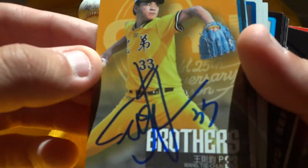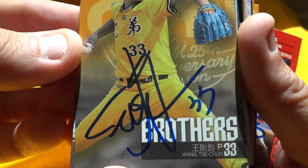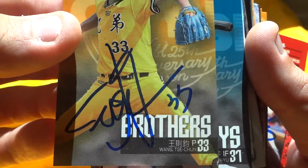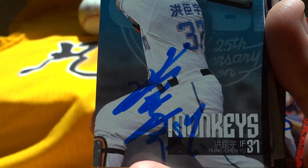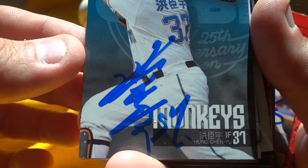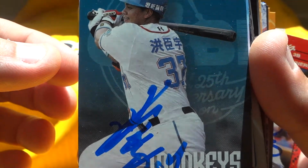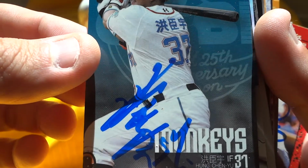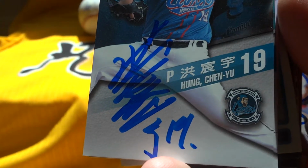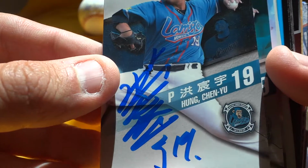So next up we have, sorry for the shadows, Wang Tse-Chun or Chun. Only had one of him, able to get that knocked out. Now we have a new addition to the brothers. This is Chen-Yu. He's actually a full-time pitcher now. So this is one of his cards where he's a position player. And this is the same guy, but one of his cards where he's a pitcher.